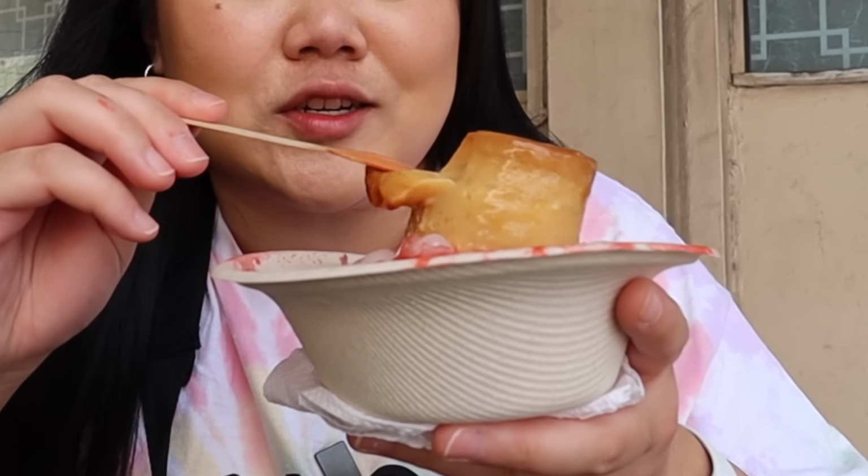I really like these mochis. They're so chewy. They actually do remind me of boba. The strawberry flavor is really strong, and the ice is actually pretty soft. Let's try some of this custard. Whoa. Oh my god, that melts in your mouth. It's light but rich at the same time. Adds this nice caramelly flavor.